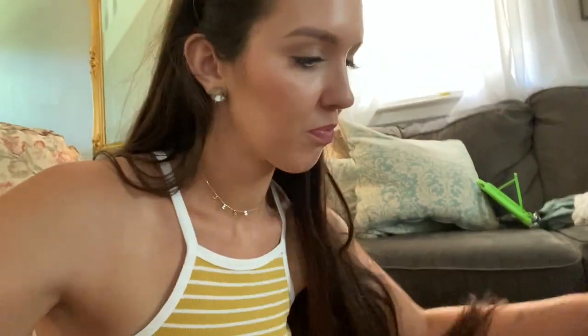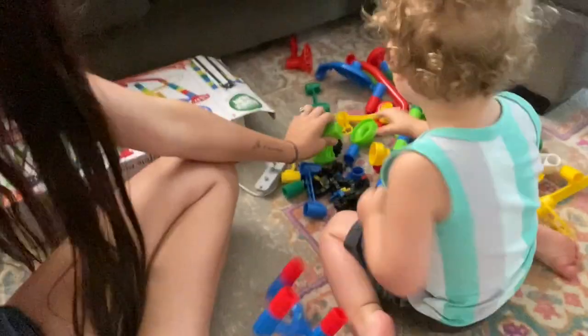It was a disaster with Holden. This is what he chose. He chose marbles. He just got a whole bag of marbles. And we just got our marble run stuff out. It was missing a couple pieces, but we don't need them all. They're just putting them all in. So we're gonna do this.